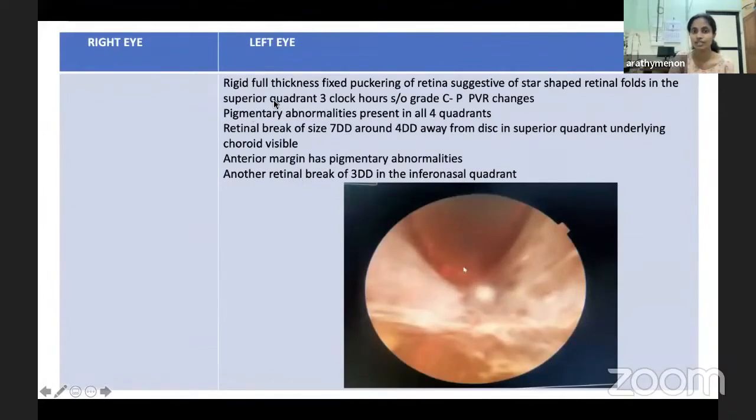And there is rigid full-thickness fixed puckering of the retina, suggestive of star-shaped retinal folds in the superior quadrant, 3 clock hours, suggestive of grade C PVR changes. Pigmentary abnormalities present in all 4 quadrants. Retinal break of size 7 disc diameters, around 4 disc diameters away from the disc in the superior quadrant, and the underlying choroid is visible. The anterior margin of this retinal break has pigmentary abnormalities. Another retinal break of 3 disc diameters in the inferonasal quadrant.